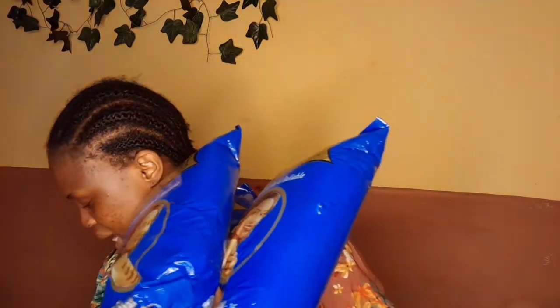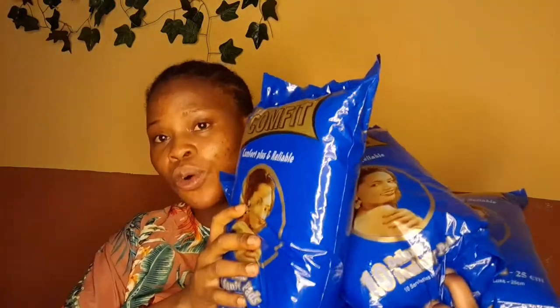First things first, I'm going to the hospital with my comfort pad. My hospital requested for 4 of it. Here it is. I'm going with 4 of my Comfort Plus and Reliable pad. Then I'm going to the hospital with my underpads. My hospital requested for 3 of it.